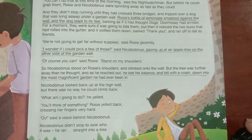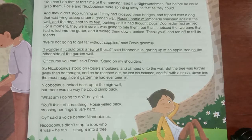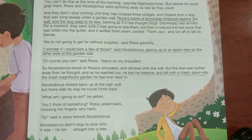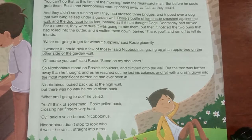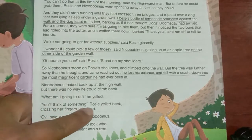Nicobobinus looked back at the high wall, but there was no way he could climb back. What am I going to do, he yelled. Yelled means shout, okay? So he shouted, and he was looking at the high wall, and he knew that Rosie was on the other side of the wall, and how was he supposed to climb back up and join Rosie? You'll think of something, Rosie yelled back, crossing her fingers very hard.